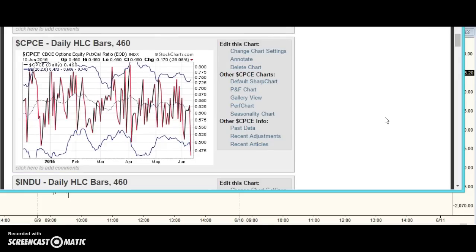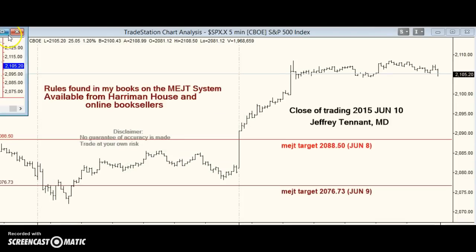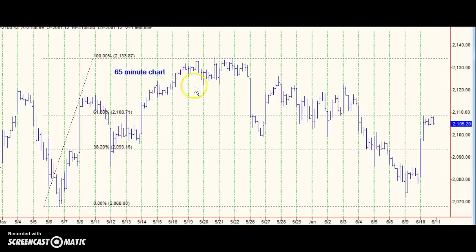And if you look at the equity options put to call ratio, it's way below its Bollinger band. I think the last time it was this far below the band was in July. So we have excessive public optimism. We have a rally right to, but not through Fibonacci resistance.